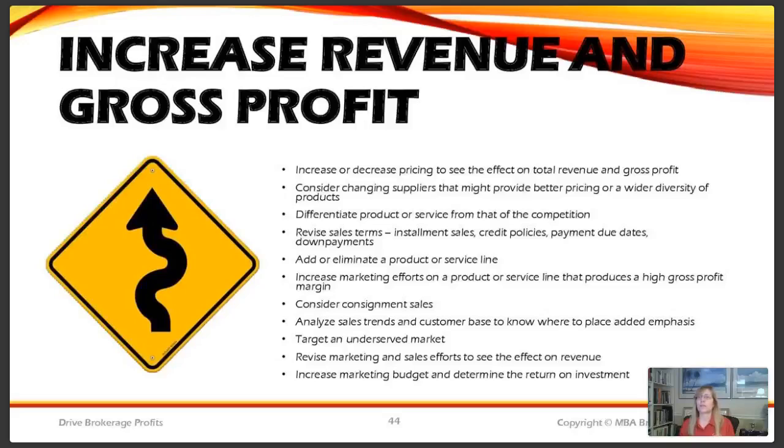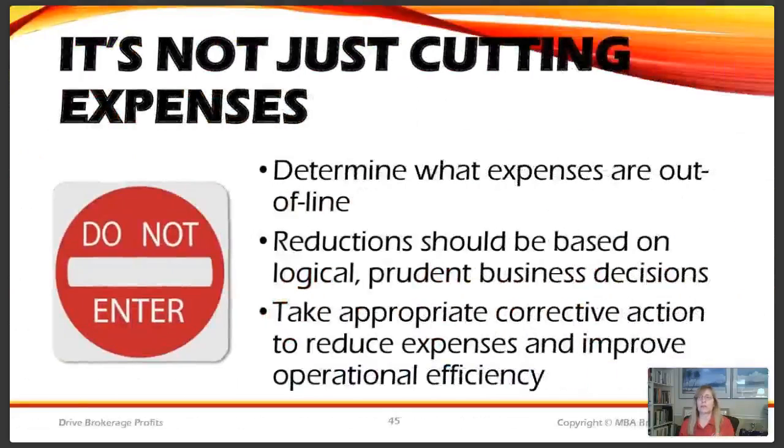And the first one, increase or decrease pricing to see the effect on total revenue and gross profit. And again, you can check that yourself and do some test runs on paper before you actually implement it. Now, one thing to remember, if you are raising your prices, you can expect you will lose some customers or clients. So you need to make sure that it's going to still be more profitable if you raise your prices.